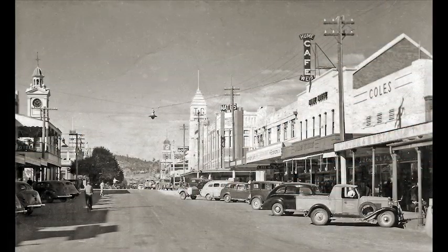The Coles store, on the right of this photo, was their first Albury store. It opened in 1936. The site was formerly occupied by Kenneth McClelland's drapery store, which had operated there since the 1800s. After Coles moved further east in Dean Street, Moran and Cato occupied this store.